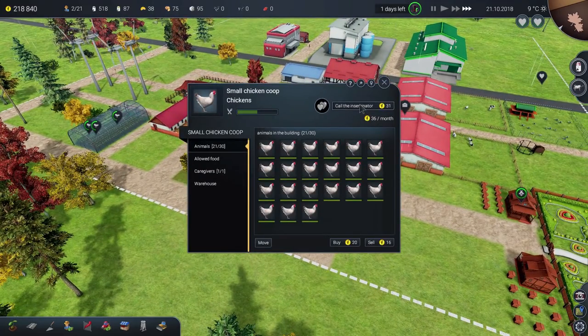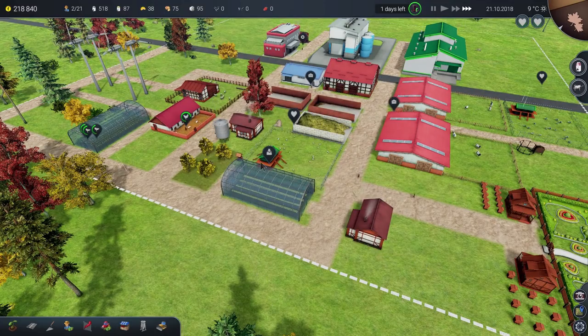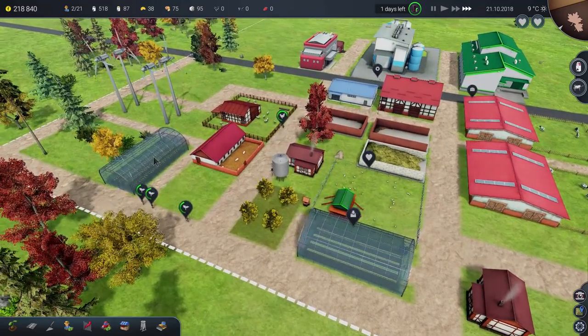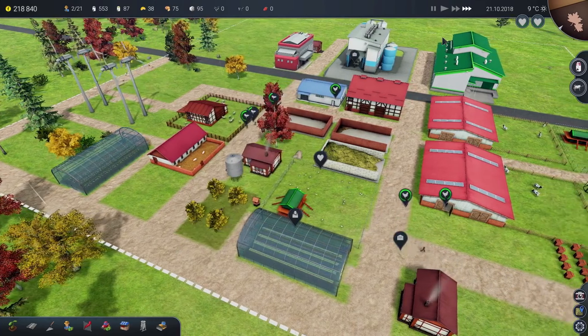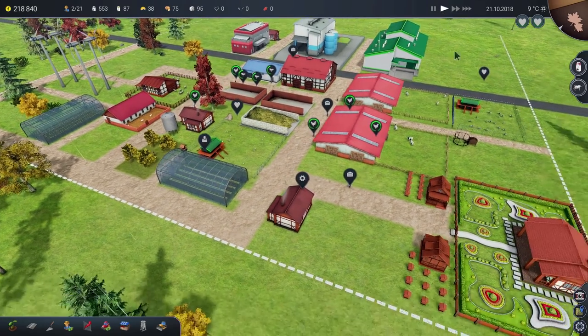That's fine. Call the inseminator for the chickens. I'm just going to kill all the chickens. The chickens are irritating. And they must have nearly finished that. Right, methods of obtaining funding has been researched, which is splendid.